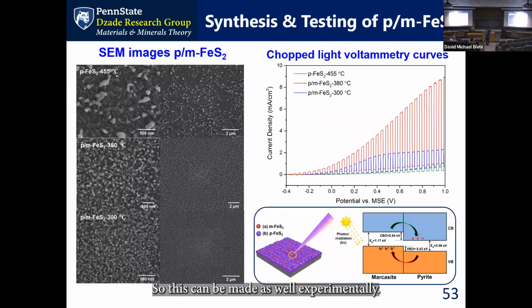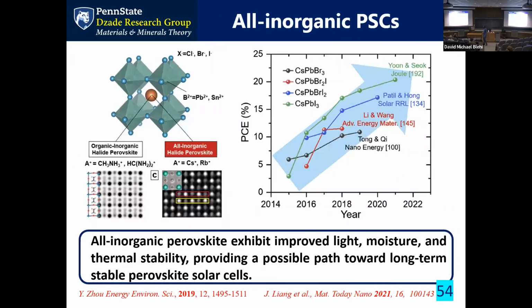So this can be made as well experimentally. And the key thing they learned from this is that just by forming the interface with this material, the photocurrent, the current density that you can generate, went astronomically high compared to just the green one, which is so low. So with the single phase material, you can send the electron up, but the electron can fall down. But if you partner it, when you send the electron up, the electron will flow to the other one, so it doesn't recombine. And that is why your photocurrent can be significantly improved.